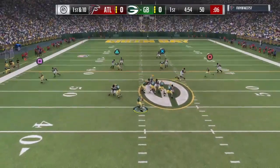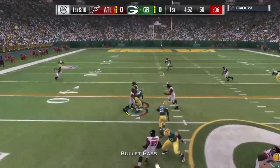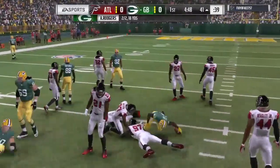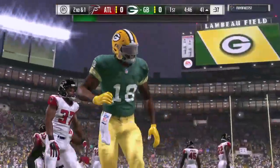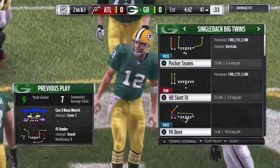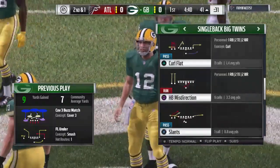From midfield, here's Rodgers. That's complete to Cobb. And he'll go down shy of the 40 at the 41. Give him 9 there on the first down completion. And he's already got 2 catches on the opening drive.